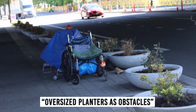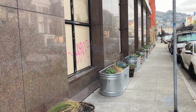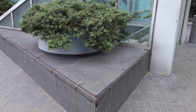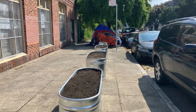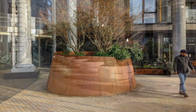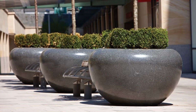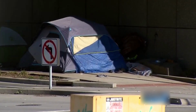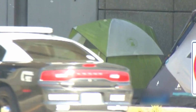Oversized planters as obstacles. Another common form of hostile architecture in NYC is the placement of oversized planters by businesses and property owners, especially in areas with high foot traffic and visibility. These planters, which are often filled with rocks, concrete, or fake plants, are used to obstruct sidewalks and prevent people from sitting or congregating near the entrances or windows of businesses. While some may argue that these planters are decorative or functional, their real purpose is to exclude and displace the homeless population, who often use public spaces as their living rooms.